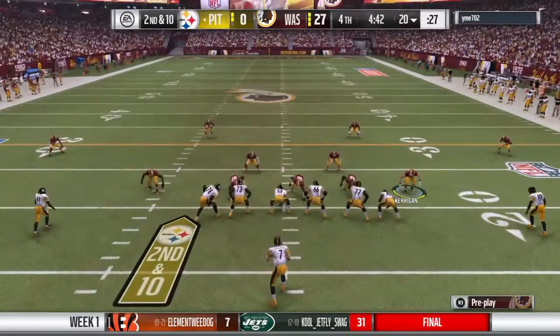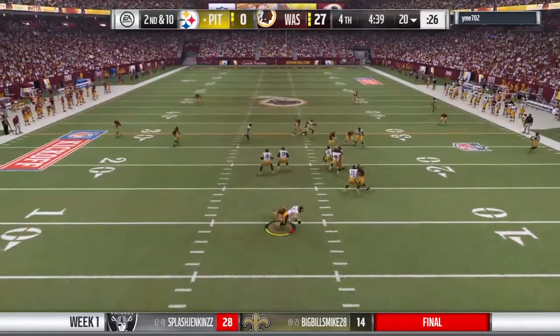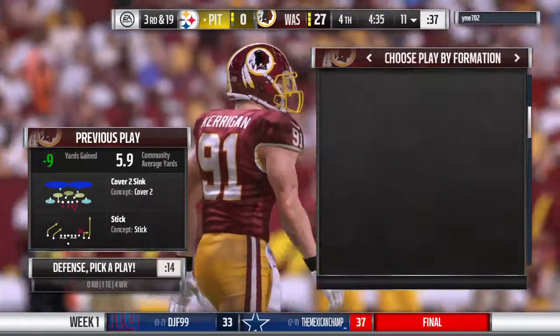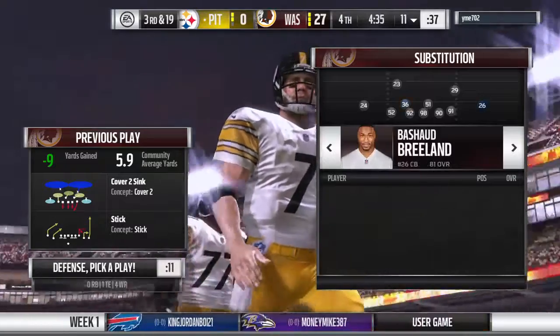They come out 5 wide, 3 of them to the right side. Here's Roethlisberger. Nowhere to escape, and he goes down. Ryan Kerrigan in there to drop him with his first sack of 2016.